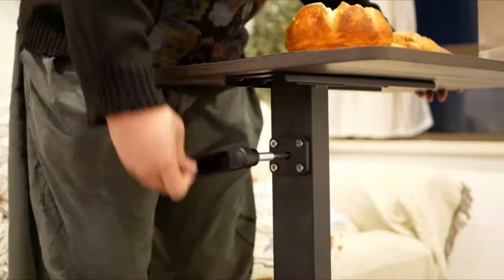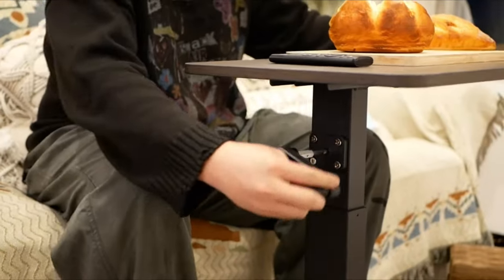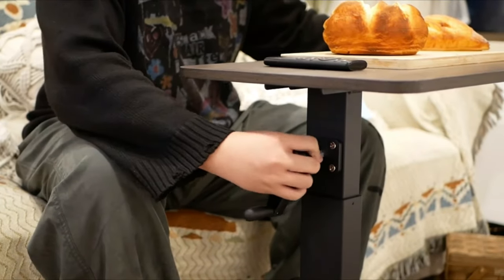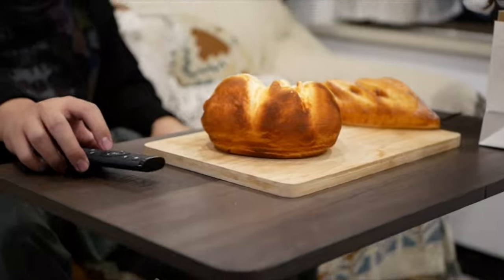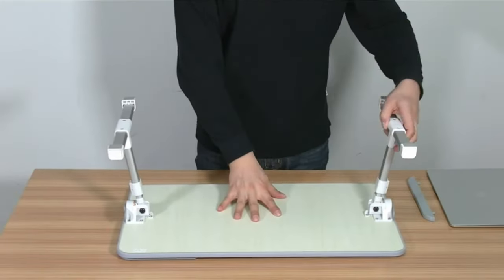In this video, we present the top 10 best hospital bed tables on the market today. Regardless of whether you are looking for the budget option or the best of the best, we have chosen one for each category, and we will have one for you. We made this list in no particular order.